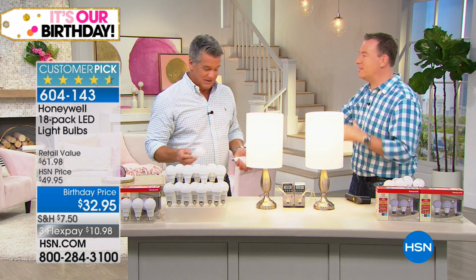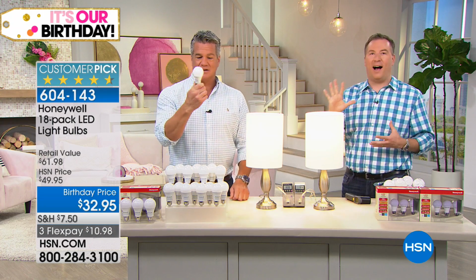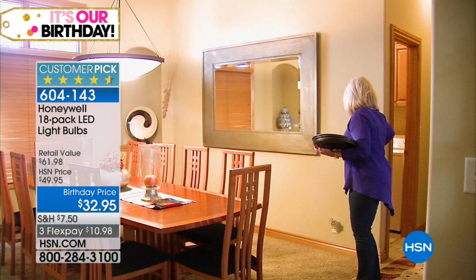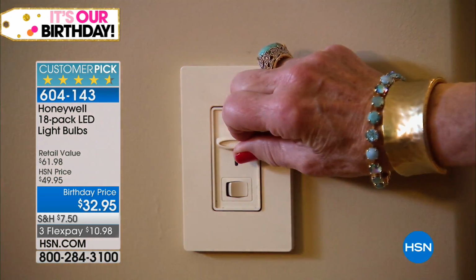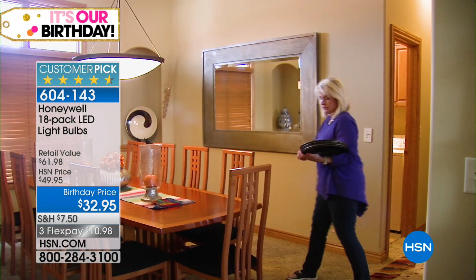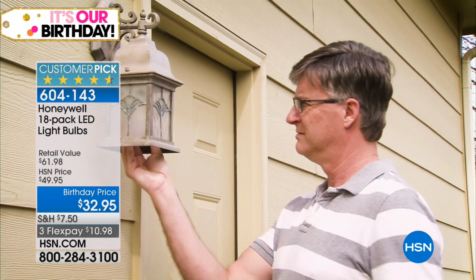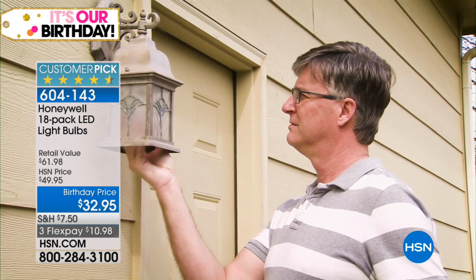And it's from Honeywell, which is an amazing brand. It actually has a 5-year warranty on a light bulb. Most light bulbs last 1 year. Honeywell's giving you a 5-year warranty on that bulb. And Honeywell's been around for more than 70 years. Just an amazing, amazing brand. But most LED light bulbs are around $5. This is the lowest price we've ever had per light bulb.